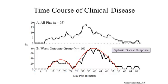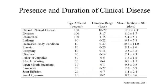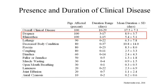The clinical signs in these pigs were diverse. Again, another advantage, if you will, of using a co-infection model. We see lots of different clinical signs, and so we can hope that any microbiome characteristics that we can pick up would be broadly beneficial for these multisystemic diseases. However, all the pigs showed clinical signs of respiratory disease, dyspnea and rhinorrhea.